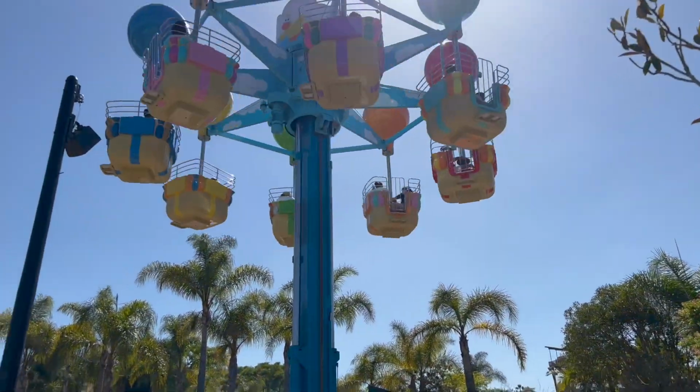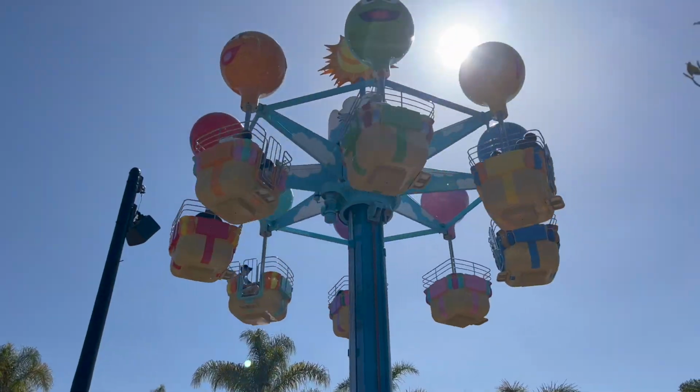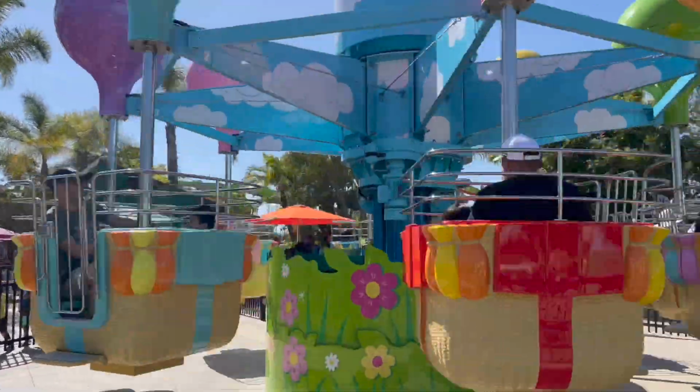Even though there was a lot of people at the park, the waiting time for the rides was less than 10 minutes.